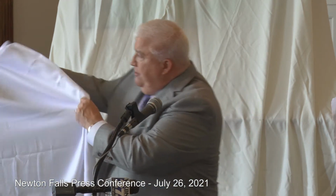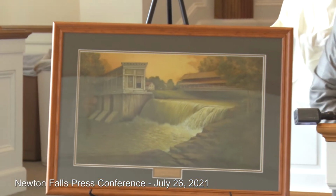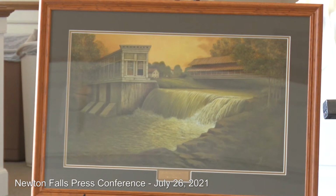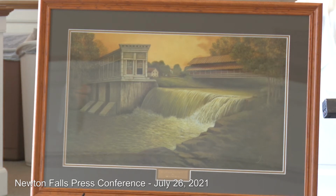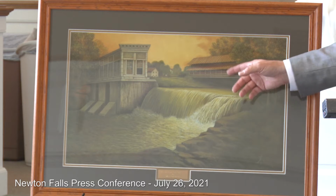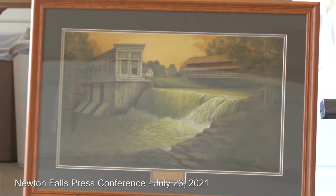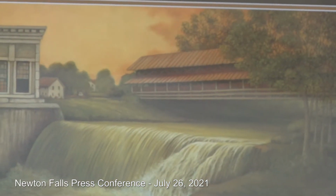This particular drawing is a picture of the West Branch Bridge as it existed back in 1926 or so. But this picture of the bridge is one in which this bridge, which was constructed sometime around 1828, give or take a couple of years. Some of the records are a little bit sketchy. But the bridge right by Veterans Park, the one right across from the water tower, looked like this back in 1926 and back in 1828 when it was constructed.